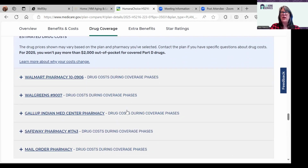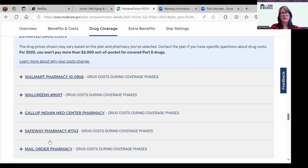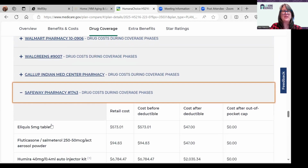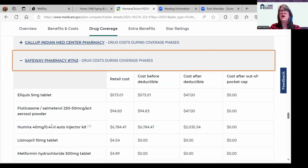One thing that I wanted to show you, I love this little feature of the Plan Finder. If you know that you want to get your drugs someplace, you're like, I only go to town once a week and I do my shopping at Safeway and that's where I want to get my drugs. So you can click on it because remember, anytime you see a plus, you're going to get more details if you open that up. And let's look and see what things cost at Safeway.